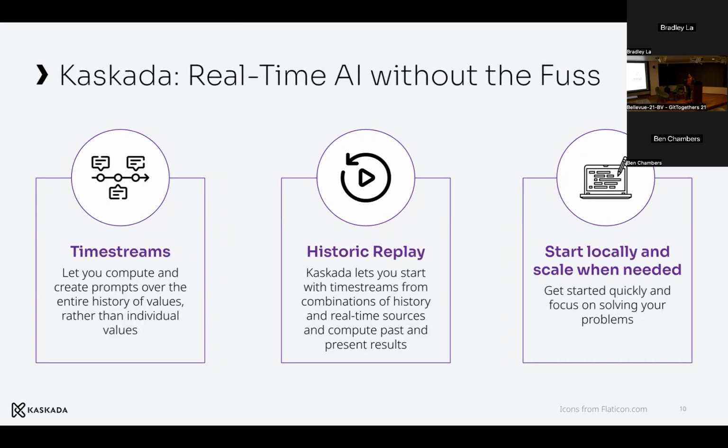And Cascada helps with all of these. That's why we like to say it's real-time Gen AI without the fuss. It's built on this concept called time streams or timelines that I talked about before, and you can go read the docs or watch one of those other talks. But these really let you compute and create prompts over the entire history of those conversations, all those messages, all of your past events. And you can reason about, like, has there been inactivity?